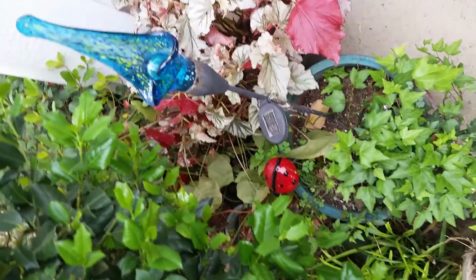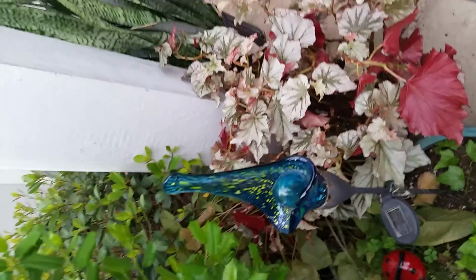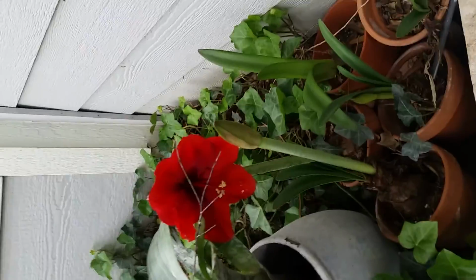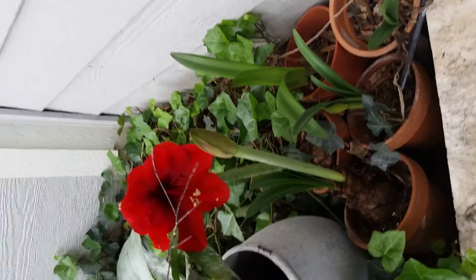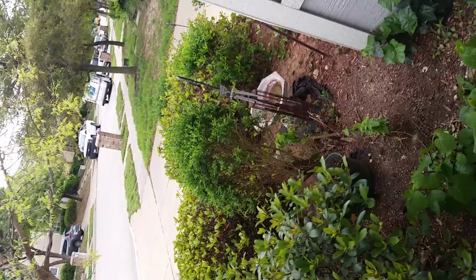A little glass ladybug there. And then you got the solar-powered outdoor art lights, known as Viz Glass. We've got an amarilla coming on, and these are supposed to be the tropical varieties, but the funny thing is, because I've left them outside in the winter, they set buds and they bloom better, and you don't have to refrigerate them. So I think they're hardier than people realize.